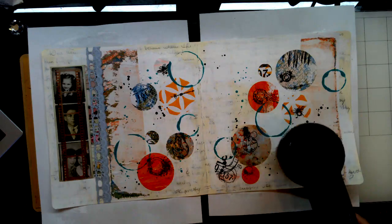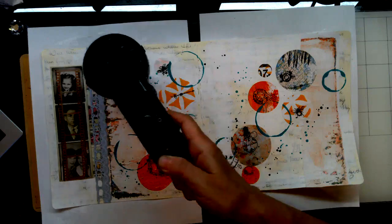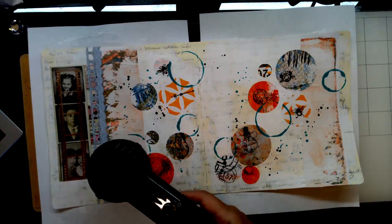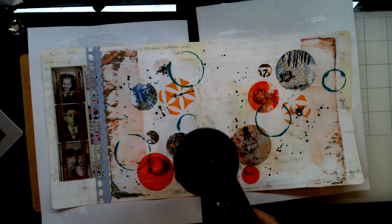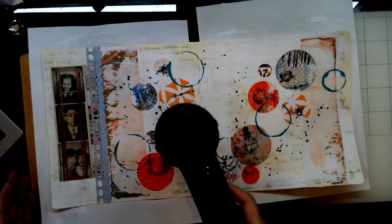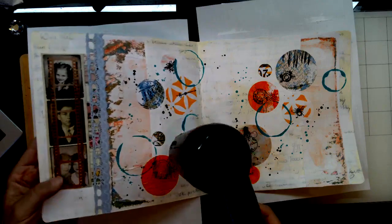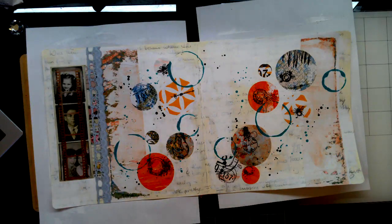So I do want to make sure that these are pretty dry just so that I don't drag the black, especially when I'm going through modeling paste with my stencils. And you know, these people, I don't know who they are, but I figure it's a representation, right? It's not the real deal. If you have your own pictures and you want to put them in there, by all means.